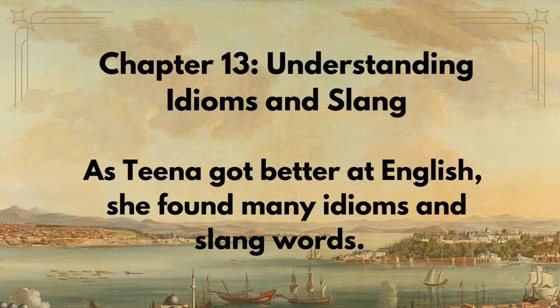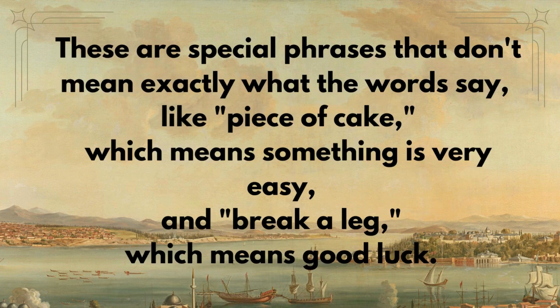Chapter 13. Understanding idioms and slang. As Tina got better at English, she found many idioms and slang words. These are special phrases that don't mean exactly what the words say, like "piece of cake," which means something is very easy, and "break a leg," which means good luck.